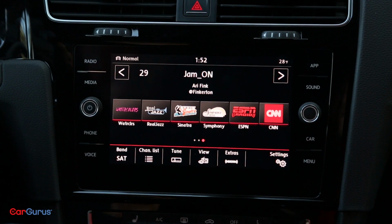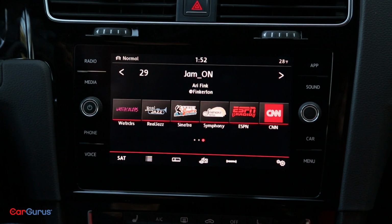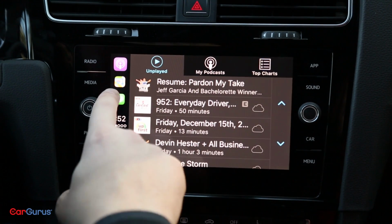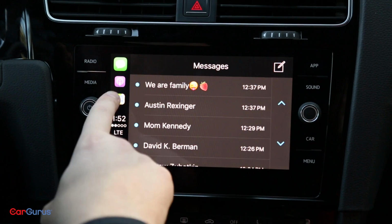On the plus side, all 3 trims come with VW's CarNet App Connect, which supports Apple CarPlay and Android Auto, ensuring you can use your smartphone for music, podcasts, sending and receiving text via voice prompt, and using its native Maps application.